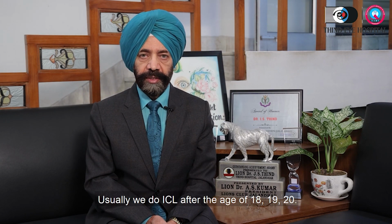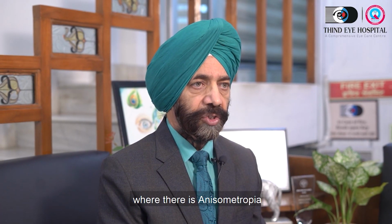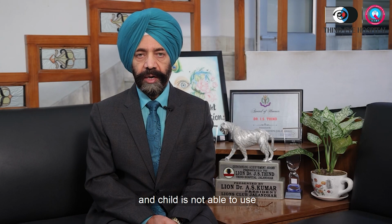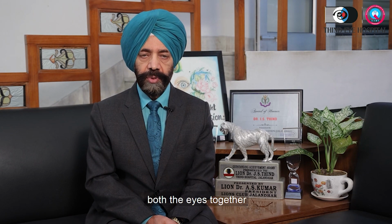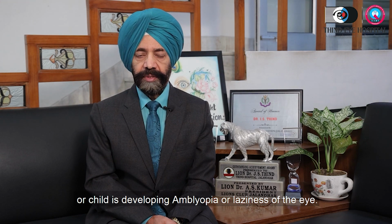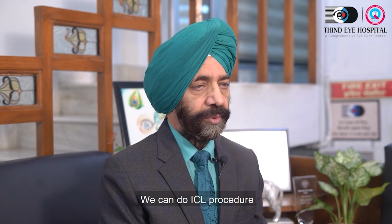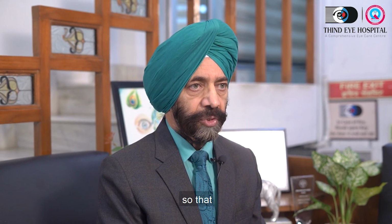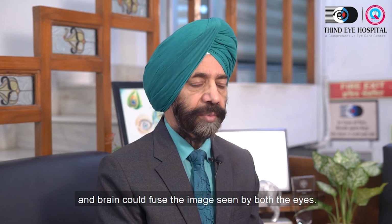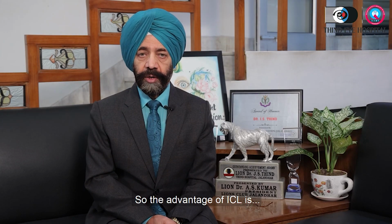Usually we do ICL after the age of 18, 19, 20. But in case there is anisometropia, means there is a difference in the power of both the eyes that is beyond 5 diopters, and the child is not able to use both the eyes together, or the child is developing amblyopia or laziness of the eye, we can do the ICL procedure even before, so that both the eyes could see together and the brain could fuse the image seen by both the eyes. So the advantage of ICL is manifold.